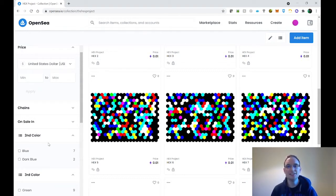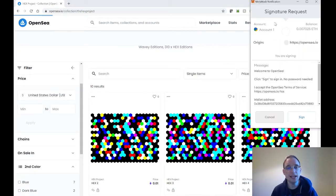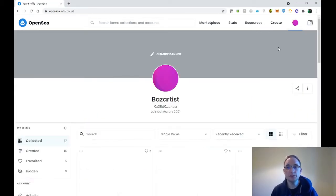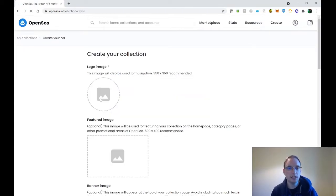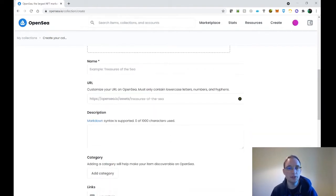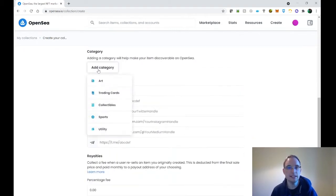So when I initially started this, I went to create, and then you need to have a wallet so that you can actually sign in. You're able to create a new item. But what I started off doing was my collection. I go to my collection, I can create a brand new collection. And it's really straightforward in terms of how to do this. You put in a logo image, a featured image, a banner image, give the collection a name, what you want the URL to be, with a description of the collection, and then adding a category.